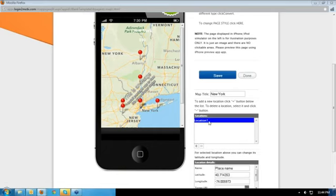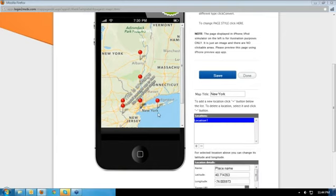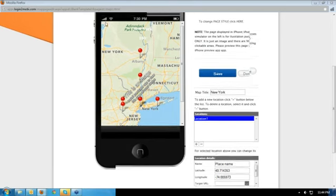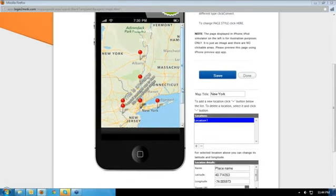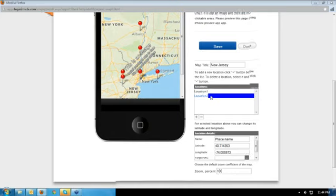There, you have location 1. And you can see the map loaded with the New York map. So you could add a new one, for example, New Jersey, which is just near New York. Okay. And then just add that as location 2. And then you have location 1 for New York, location 2.